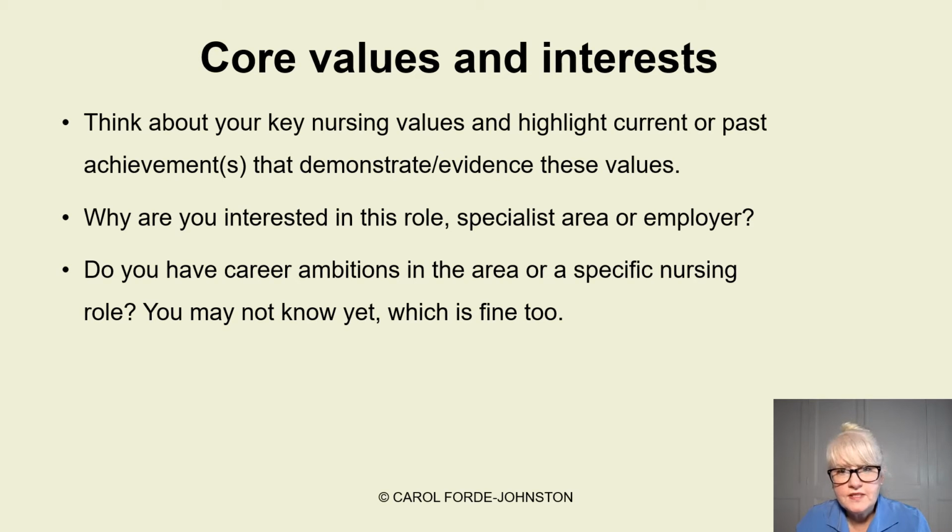Why are you interested in the role or this specialist area or employer? And it's not writing lots of text, just focus down on what those key important areas are for you. Do you have career ambitions in the area or specific nursing role that you're aspiring to? You might not know yet, and that's absolutely fine too.